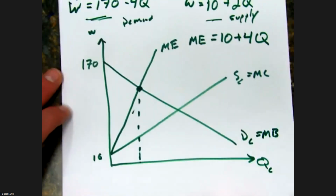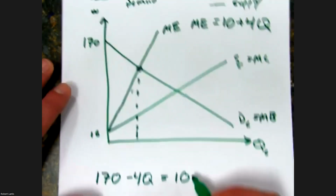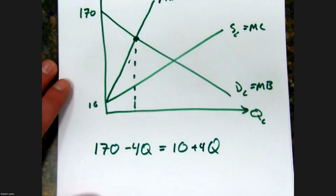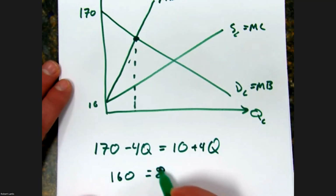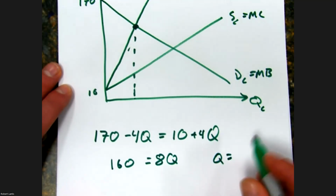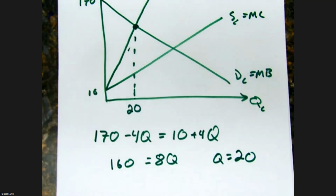How do we find that point? Well, I set my demand curve equal to my marginal expenditure curve. And now it's just a little bit of algebra, right? So I start moving things around. I get 160 is equal to 8Q. So Q is equal to 20. I'm doing the math in my head correctly there.